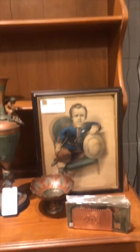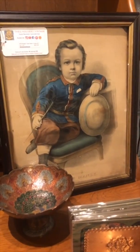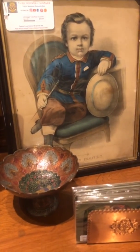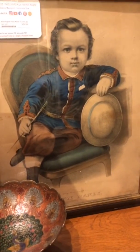We have some Currier and Ives here. This is called Little Manly, and it is hurting me to sell it because I love this kid, and it reminds me of my son, and he's sitting in a velvet chair. He's got his hat. This is a real Currier and Ives, dated, I don't know if you can see it there, 1874.